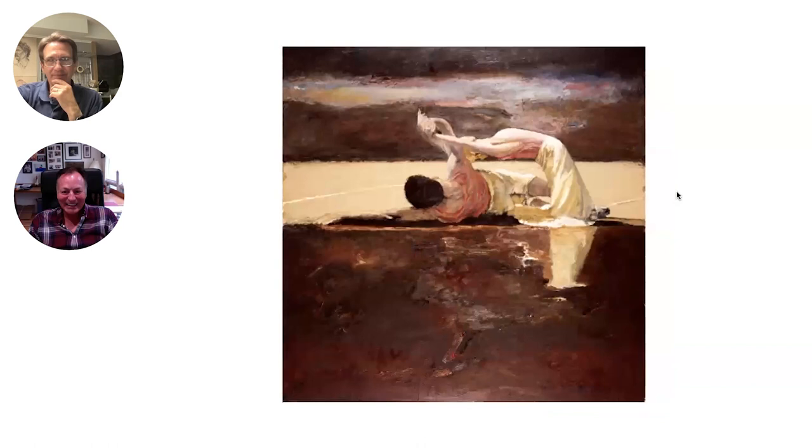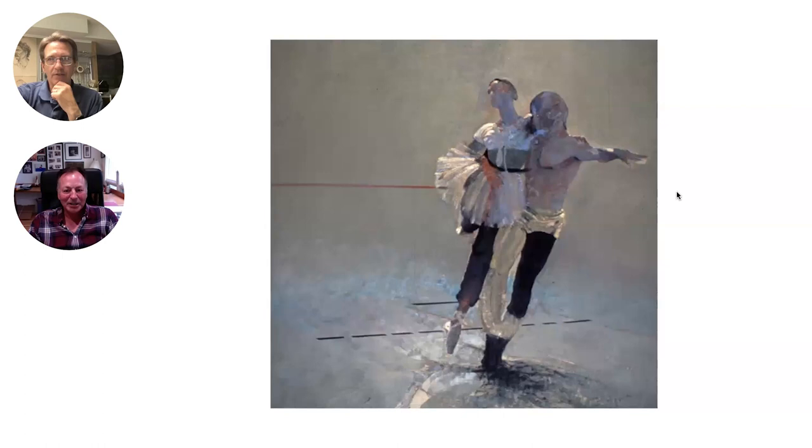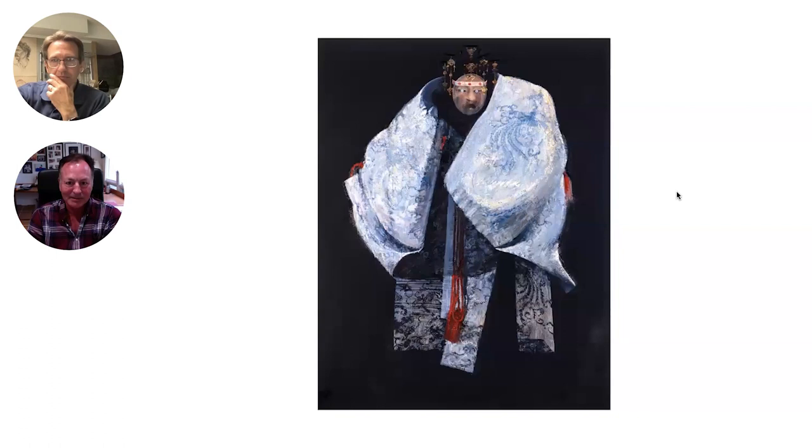Gorgeous work. Okay, so where are we here? This is Noh theater. He's one of the few Western artists to get the opportunity to paint both Kabuki and Noh theater. And these are, to me, haunting images. I've got the prints for these. The princess owns the originals, Princess Takamado. And she'll show them sometimes, loan them out for shows. But these to me are just so haunting. I love looking at them. I've got them next to each other. They're just gorgeous.